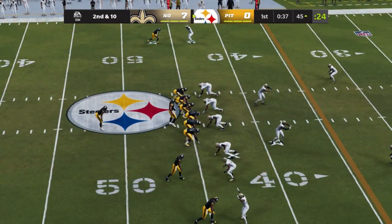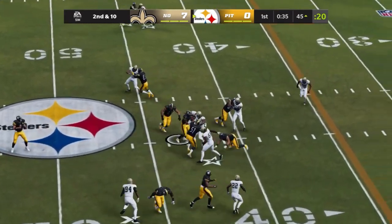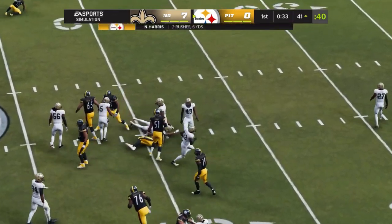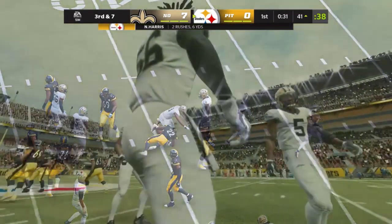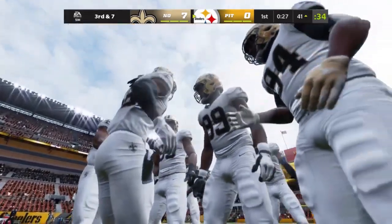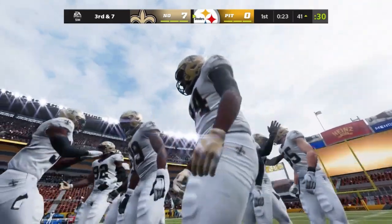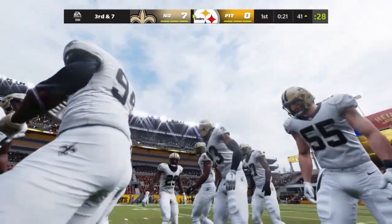So after the incompletion on first, now second and 10. On the give, this is Harris. And some good tackling there as he stopped up at about the 41. He'll get only three there, so it leaves him with a third and 7 ahead. Pretty good little two-play sequence there. You force the incompletion, then a very short pickup.